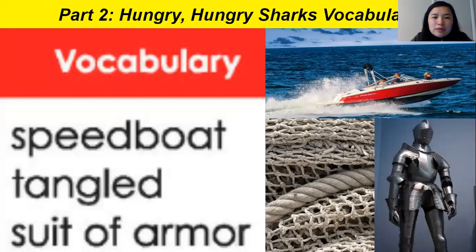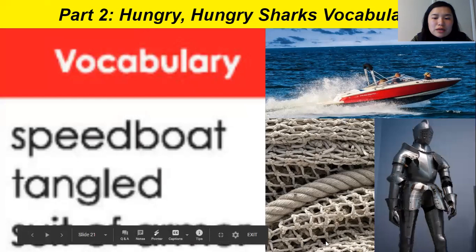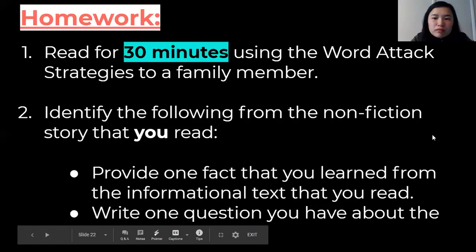Treasure chest. Here we have Hungry Hungry Sharks vocabulary. So we have speedboat, which is pictured over here. It is a motorized boat, okay? You don't need a paddle in order for it to move. Tangled, okay, the shark was caught, or in this case, tangled in the fishnet. And then this right here is a suit of armor. It's made of metal and it is very heavy, but it was used to protect people in the medieval times.